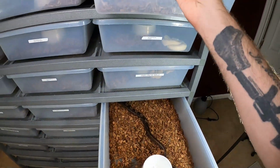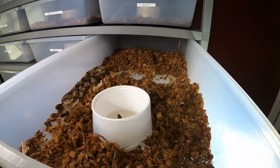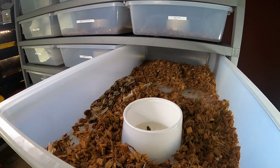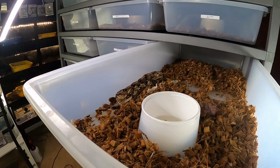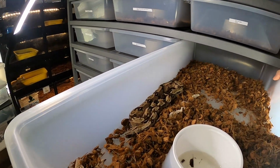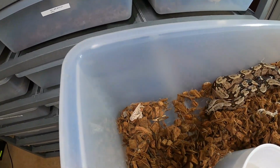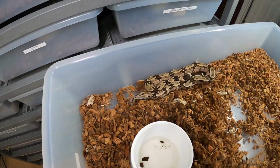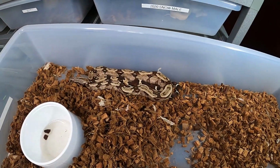So let's jump into the red tails. I only have 2 true locality red tails. Kind of wish I had more. They are a little bit difficult to find. I would really love to get a Peruvian. Those are very hard to find and very expensive. I know Jason breeds them. I don't know if he breeds them every year.